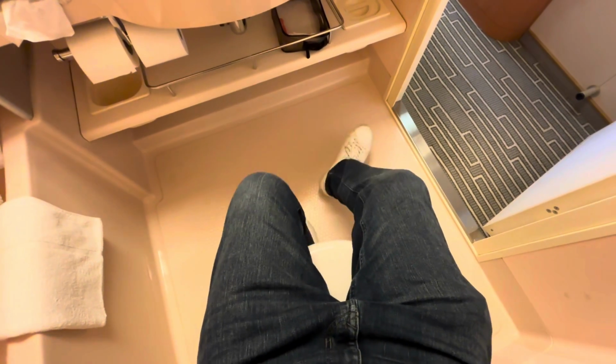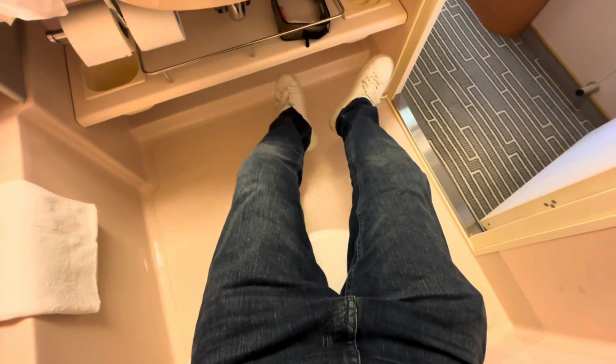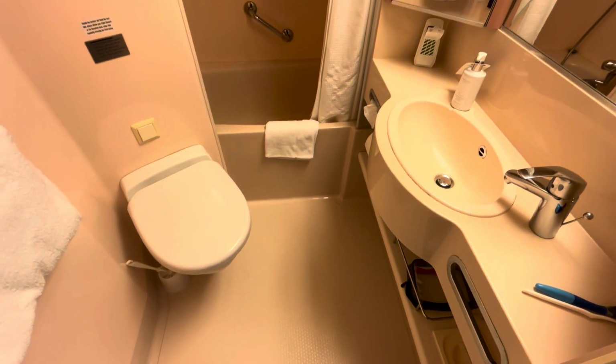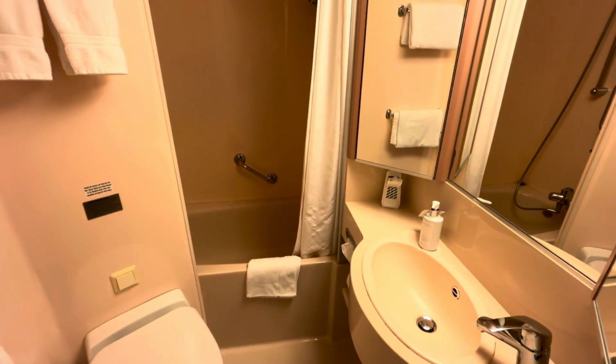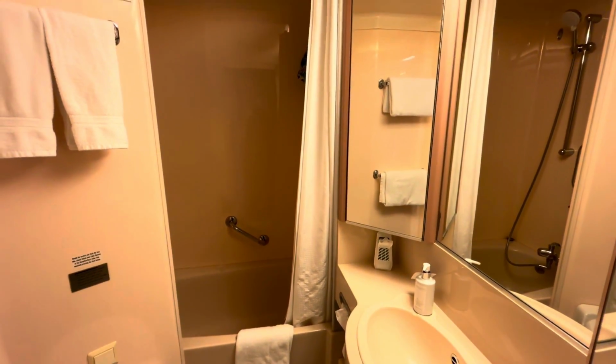Rasoir seulement. You want to know how much space there is if you're sat on the john? Well, you can literally stretch your legs out, look. How awesome. I'm here to show you the full experience, I really am. So look, it's not my favourite looking bathroom on a cruise ship by any means. However, it's spacious enough and it's very practical, of course.